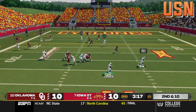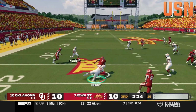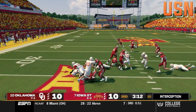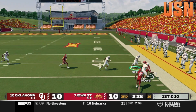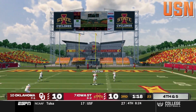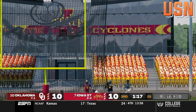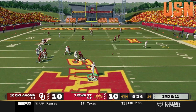Fast forward to midway through the third quarter now, a very similar route to the one you saw earlier to Harry Mudd, but this one's going to get picked off this time by the defender. Man, he read that thing like a book. Oklahoma back on offense here now, and they're starting to move this ball across midfield. We got to be a little bit worried. They line up to take this field goal, and luckily for us, it does miss just right, but it did have the distance. Just lucky for us, it didn't go through the uprights.